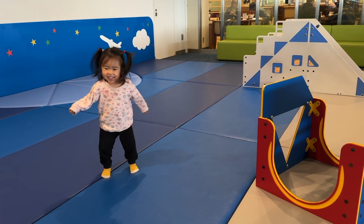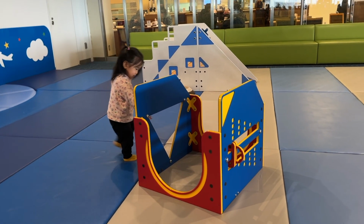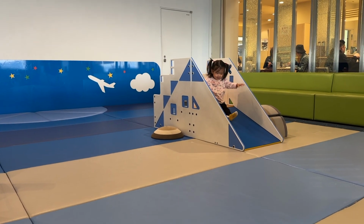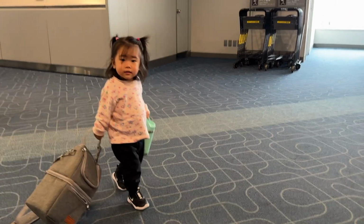So one of the nice things about airports in Japan is that a lot of them will have a small children's area or playground for kids to play. And this was great for Ellie, and she just loved being here as we waited for our airplane.